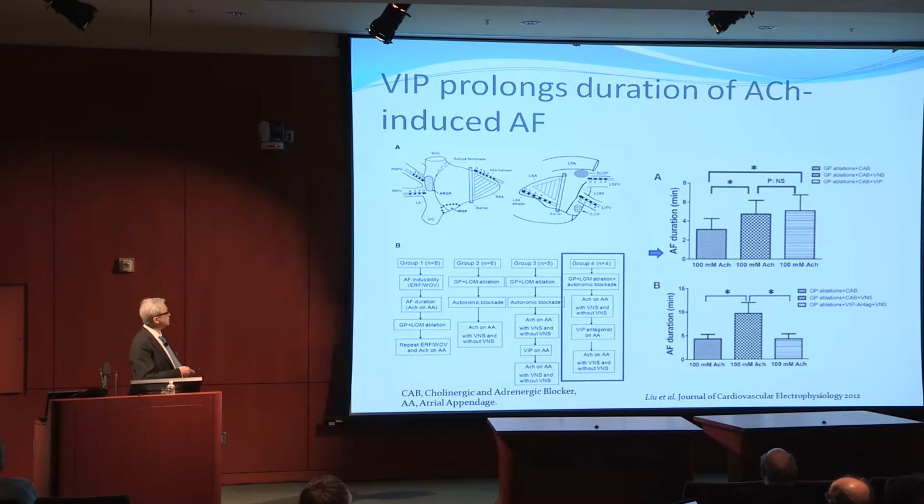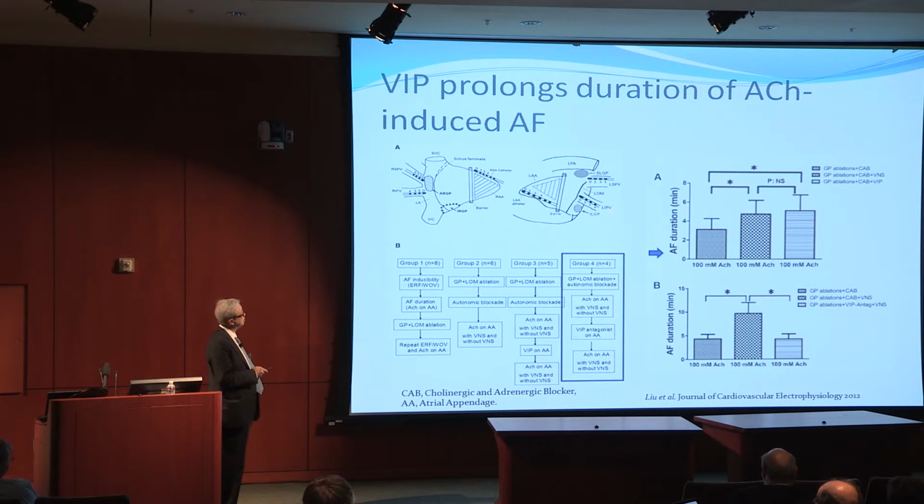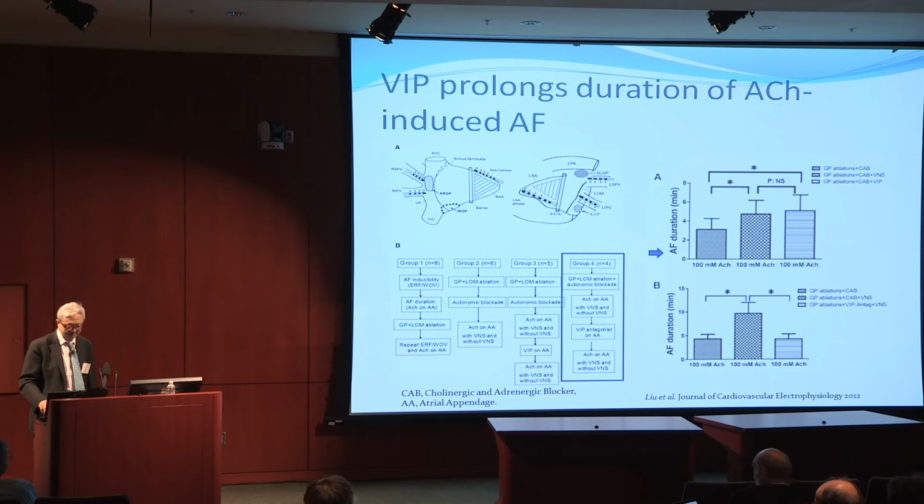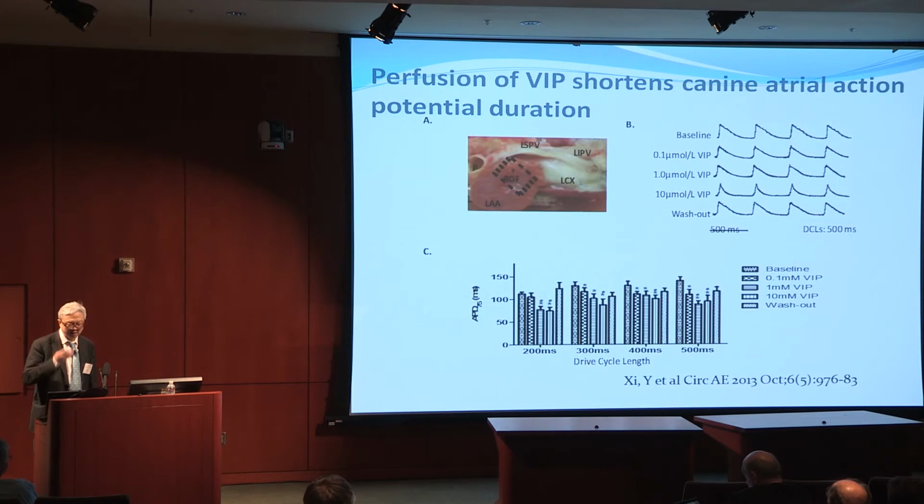They used acetylcholine-induced atrial fibrillation and also stimulated the ganglionated plexi, showing that the atrial fibrillation induced with rapid pacing in the setting of acetylcholine application is prolonged with stimulation, which can be reversed with a VIP antagonist. Again, indicating a possible role for polypeptides such as VIP in the neuromodulation of atrial arrhythmias.